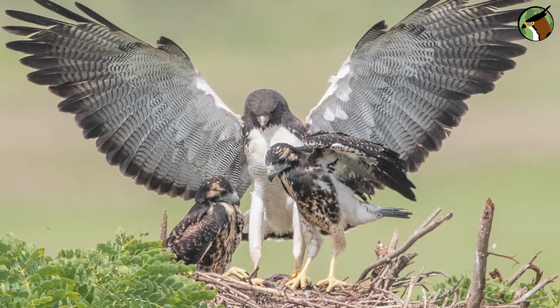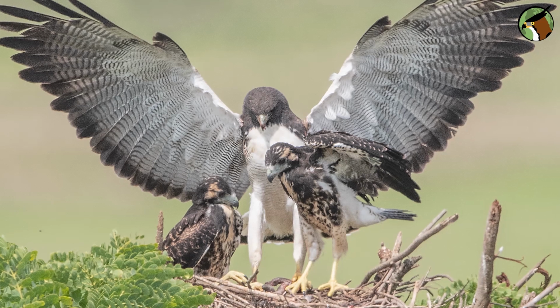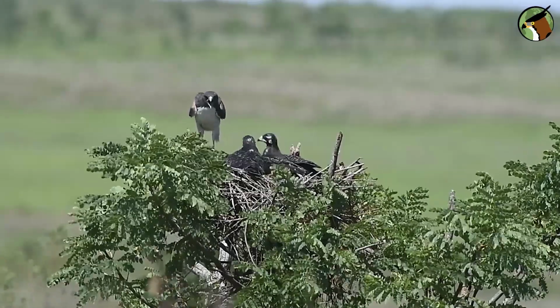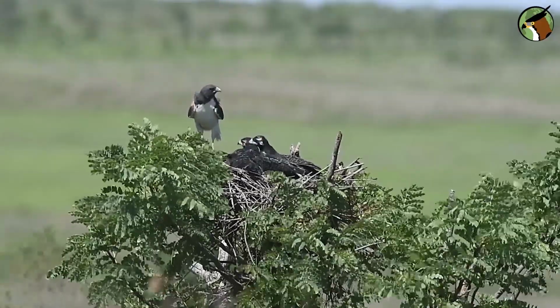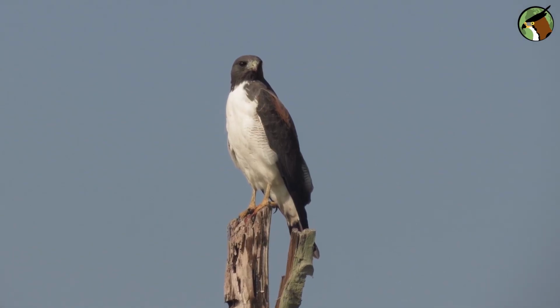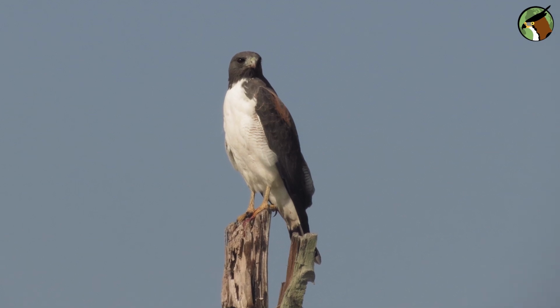As for the nest, as with many birds of prey, the couple can reuse it for the next breeding season. For those who don't know, the white-tailed hawk is a species found practically everywhere in Brazil, inhabiting fields, pastures, mountainous areas, and even the outskirts of urban areas.